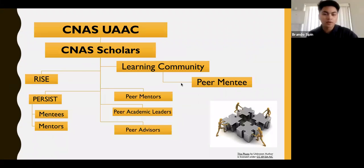For those of you that were in the learning community for either your first year or this year, I wanted to point out that the way the Undergraduate Academic Advising Center, or the UAAC, works is like an umbrella. All of it falls under this Academic Advising Center, and one of the three departments that we fall under, and that these positions all fall under, is called the CNAS Scholars Department. So that is the second little umbrella right there.